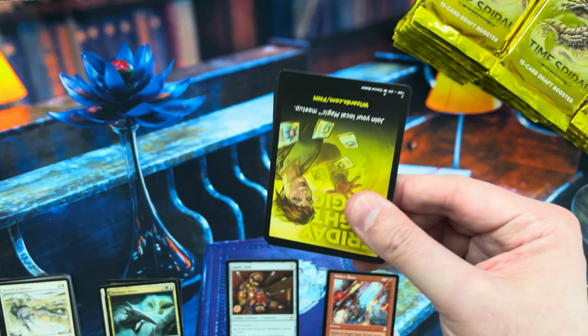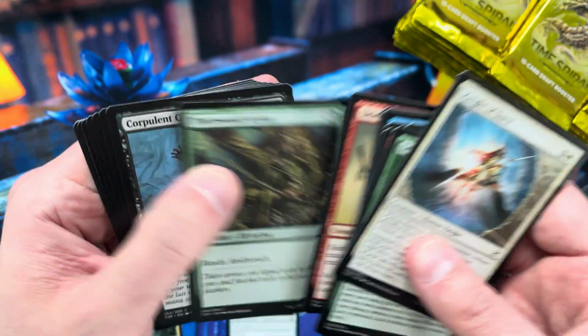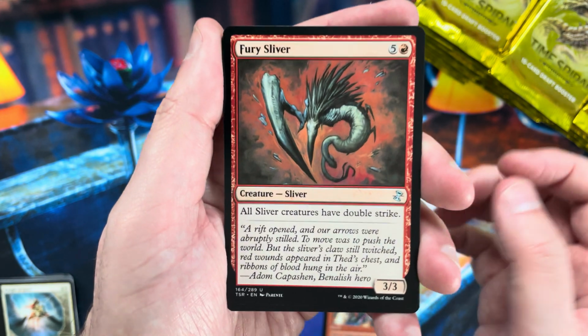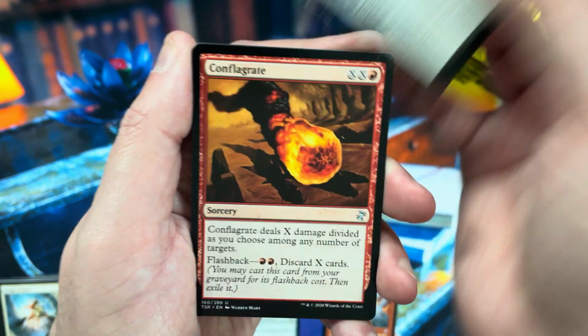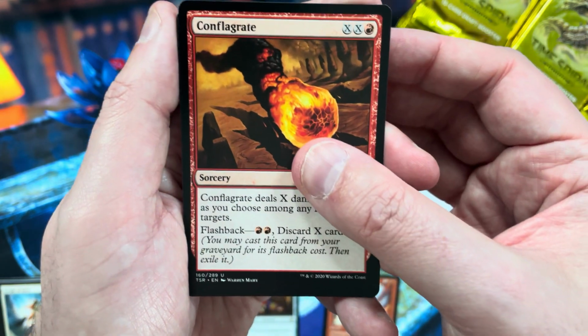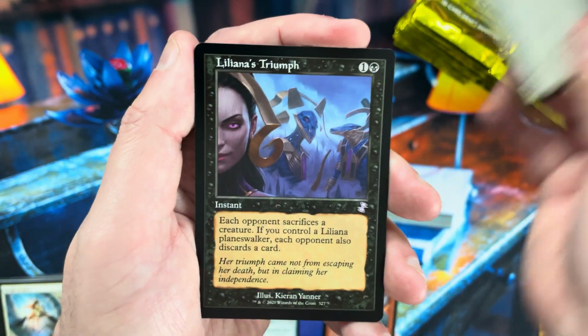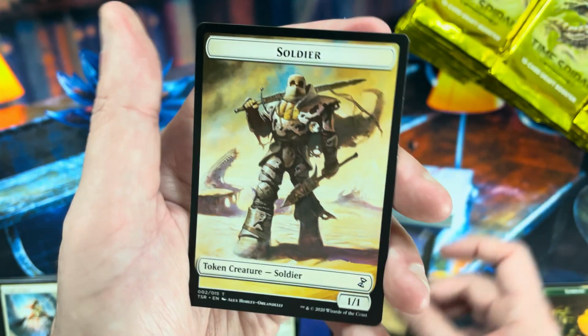Not a product typically known for mythics, but this is kind of old school. There's still, I think, 15 mythics in this product. I think 4 or 5 of them are really pretty big hits. A couple of mid-tiers, and then after that, a lot of womp womp. All right, next rare is Pulmonic Sliver, and a Liliana's Triumph, a Moody Lily, and a token after that.